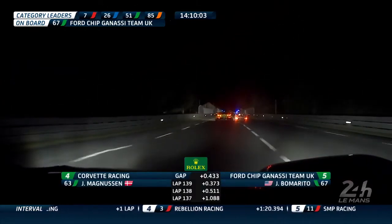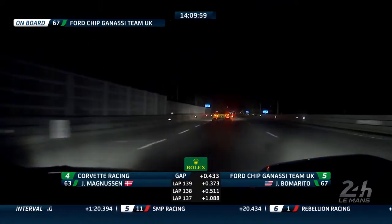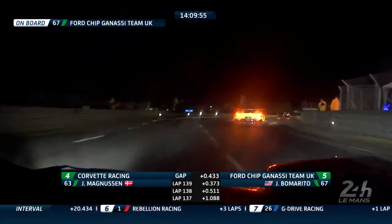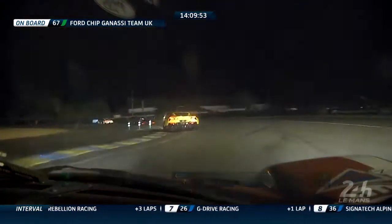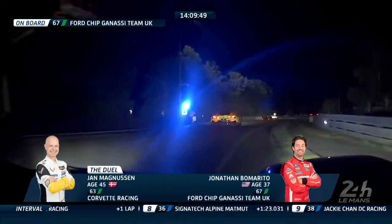Now Jonathan Bomarito is trying to catch Magnussen. The gap is now 0.4 seconds. It's come down from a second in the last three laps. The P2 car there is unusually going across the brow twice instead of staying on the right hand side.